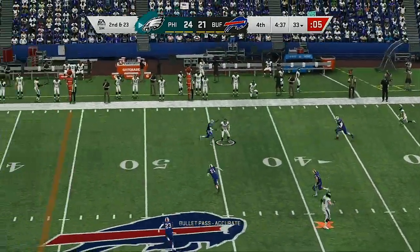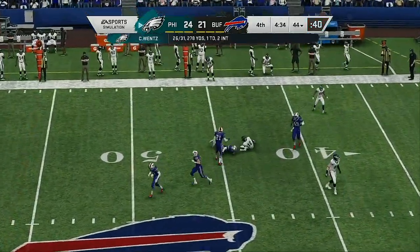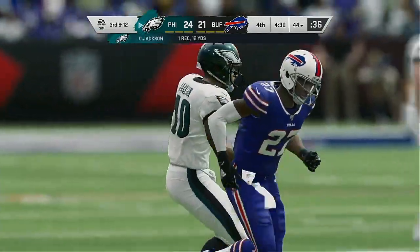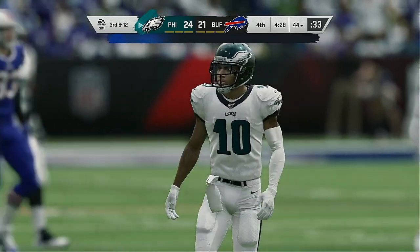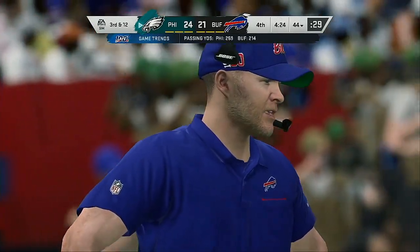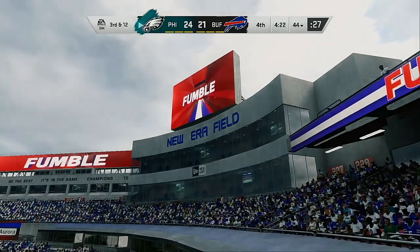To throw, it's Wentz. It's caught by Jackson. And he'll get up near the 45. They'll spot it at the 44. They sure put the coverage guys in a stress on that one. They thought they were going deep. Ends up curling inside for a nice chunk of yardage.